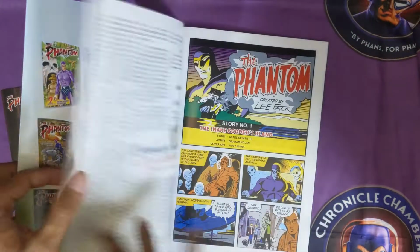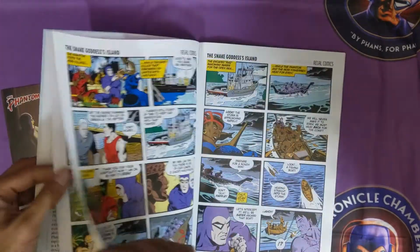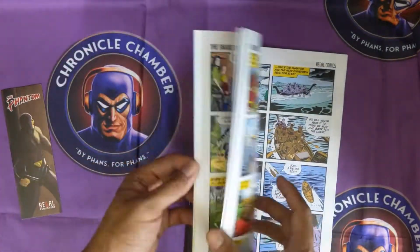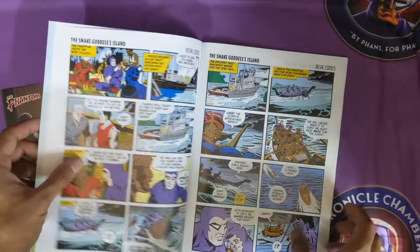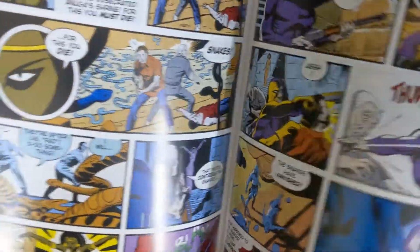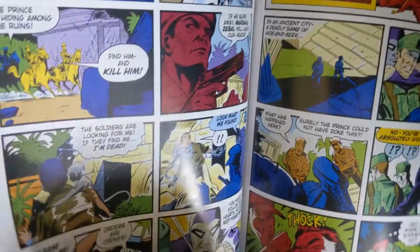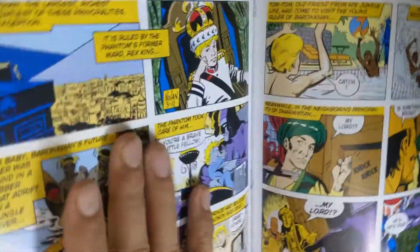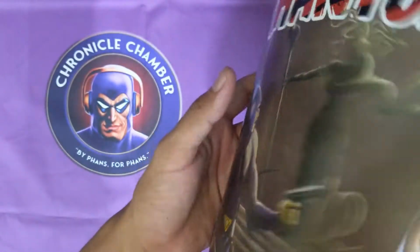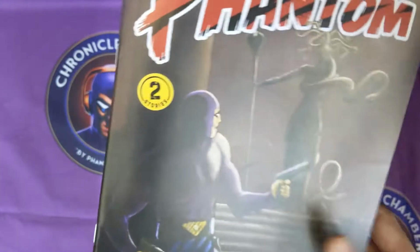So the stories collected here are the Snake Goddesses Island and the Lions at Tamarine. These were two of Klaus's Sunday strips, and personally, I really love Snake Goddesses Island because it has that esoteric vibe. And nothing to say, again, about the production inside. It's absolutely top notch. The stuff here is done so well. The colors and everything are exactly what the Sundays actually were. So this is a pretty important issue for Regal and all of us. Get this one, of course.